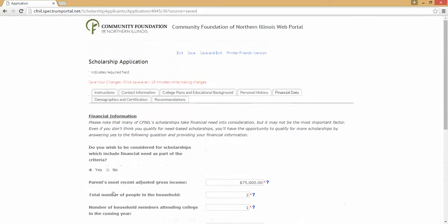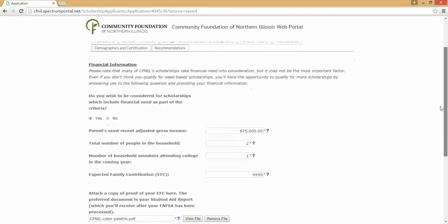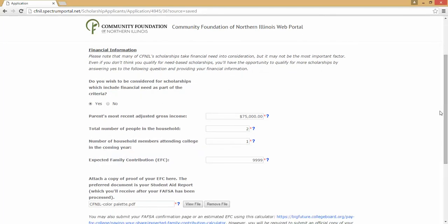And then your financial data. This is where you provide the EFC. So that's the estimated family contribution that you get in your FAFSA. Even if you think that you don't qualify for anything need-based, if your EFC is really high, still give us that information, because there are many scholarships that take your financial need into consideration. That may not be the most important factor, but if you don't provide that information, you won't be eligible for that scholarship. So we strongly recommend you click yes here.